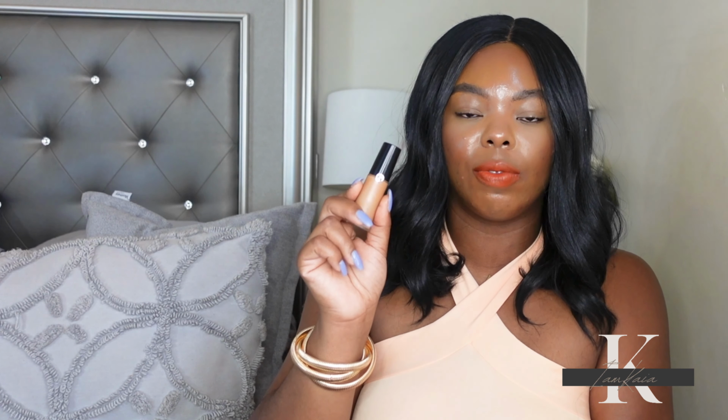No, actually, I feel like the coverage on this is medium. I have the shade 8.75. I have this on right now. I just love this concealer.